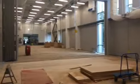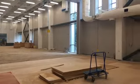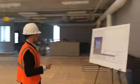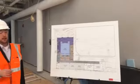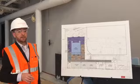So this is 300 feet long, and it connects to a loading dock all the way down at the end there. We're going to walk down there in a few minutes. But I wanted to point out the way that we've arranged the programming and the planning of the building is very simple, and it really is driven purely by function.